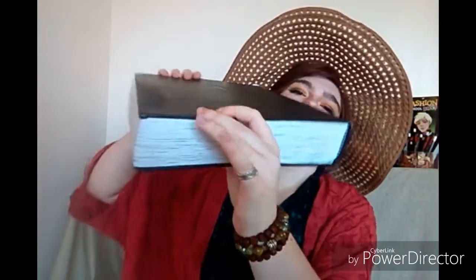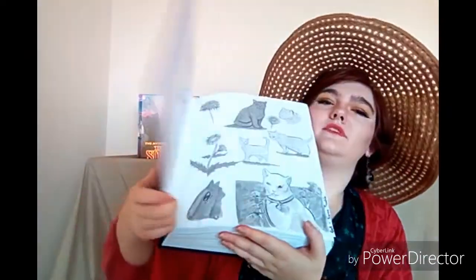Let me show you. Look at this poor thing. I've wrecked this poor sketchbook. Look at it. Poor thing. 600 pages in. But yeah.